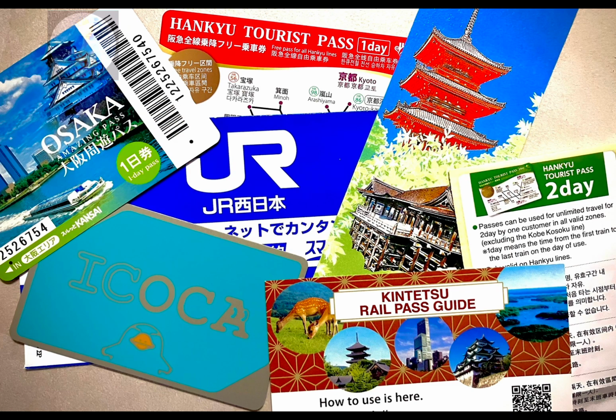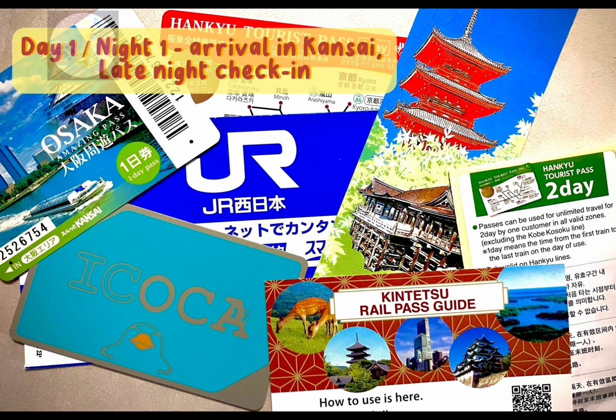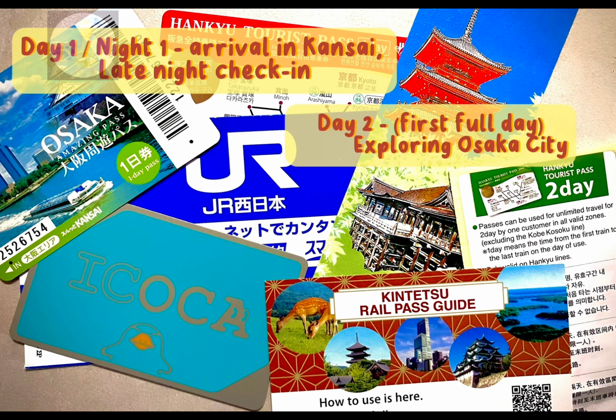So I'll be sharing with you the itinerary that we followed when touring Osaka, Nara, and Kyoto. So for day 1, that's the day of our arrival, or the night of our arrival in Kansai. So we checked in late at night. So you have to coordinate with your hotel.